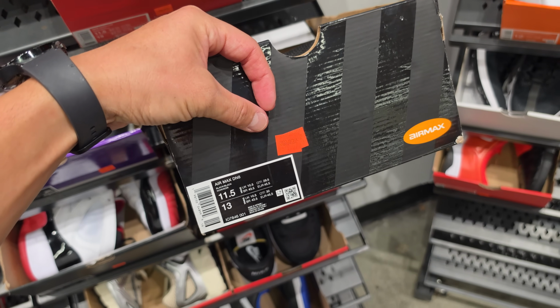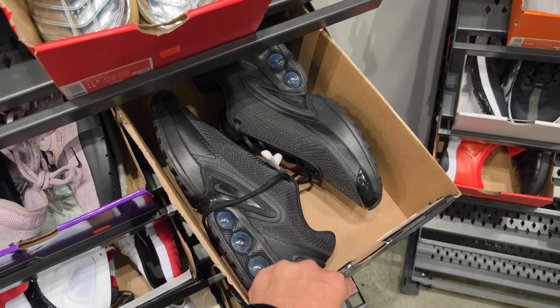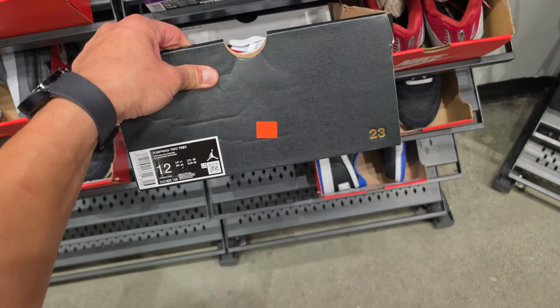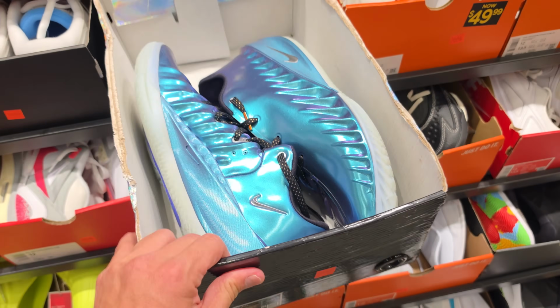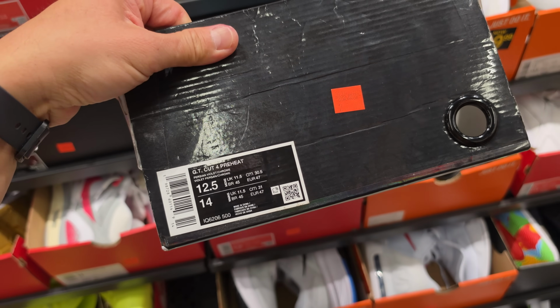These are just the DNs, aren't they? These are just DNs. So wrong box for that one. Got these 2 trays, 110. See a 12.5 right here. Been seeing a ton of these at the outlets.